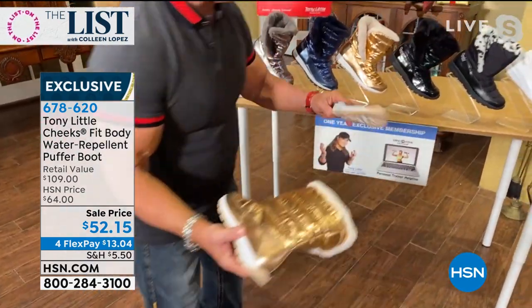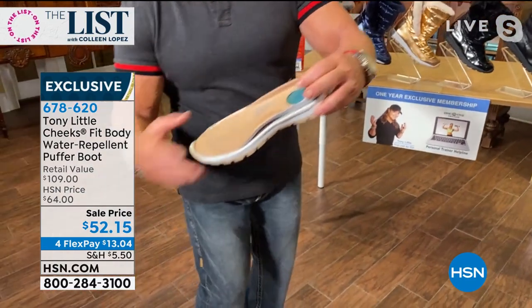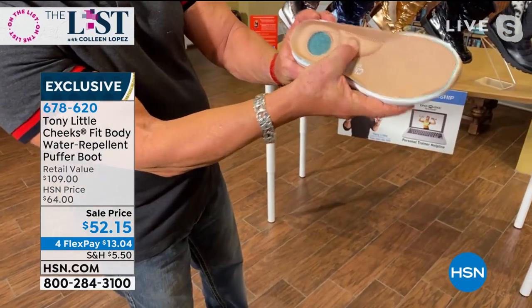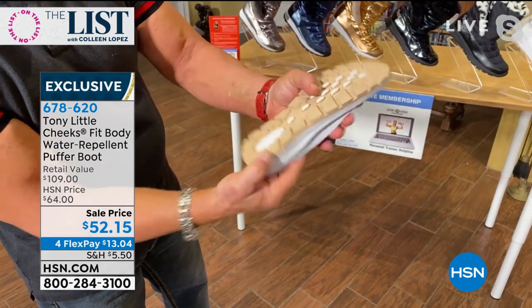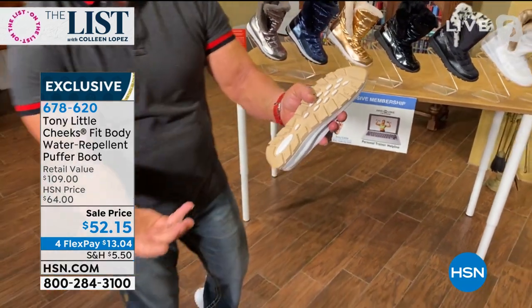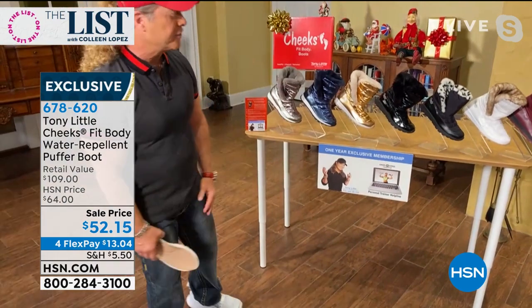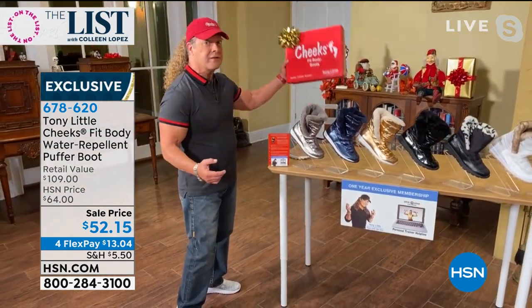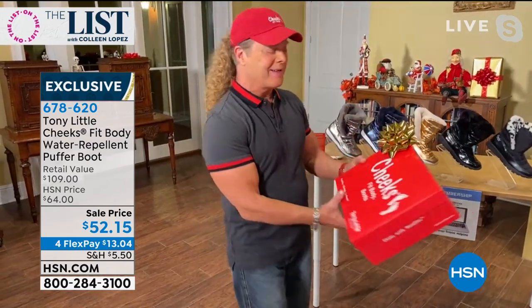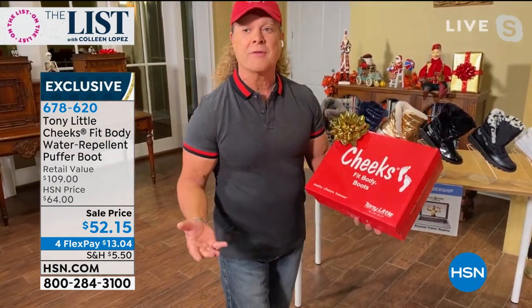And if you took the inside out of that, Colleen, and you look at it, you have a memory foam arch support. You have a gel heel pad, and you have, again, the energy pad on the other side. So a lot of technology, a lot of fashion. I think it's probably going to go pretty quickly because, obviously, the price you guys have on it, to me, I think it's a great giftable, all right?